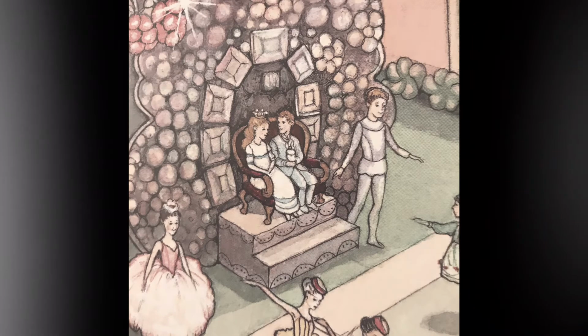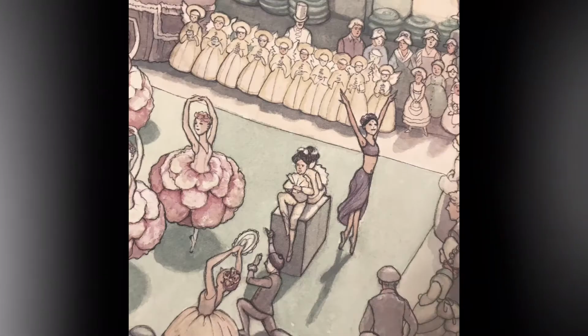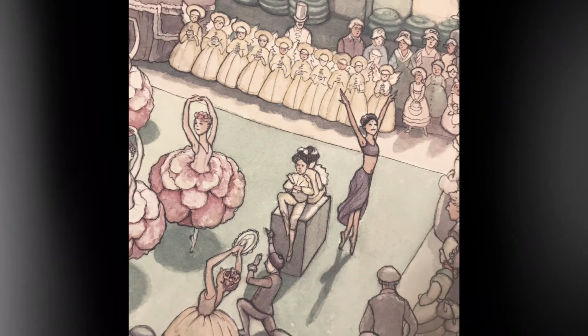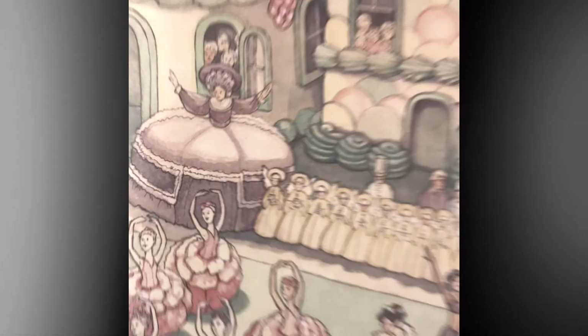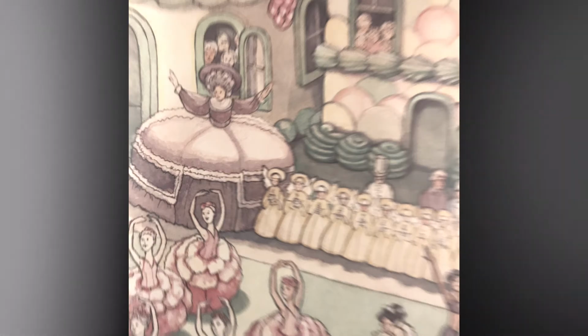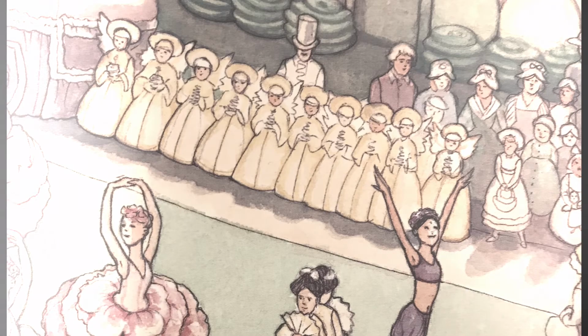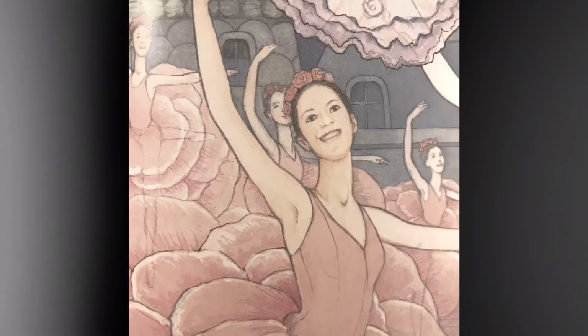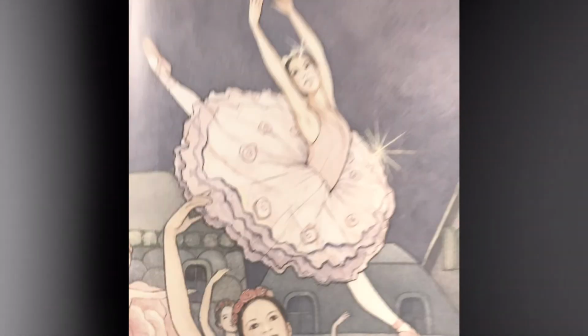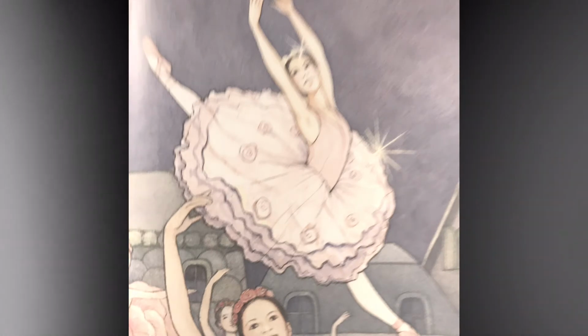Coffee, chocolate, Chinese tea, marzipan, and Mother Ginger and her punchinellas danced for them. They're all dancing. It looks very exciting. And Mother Ginger with her children. Pink roses waltzed. At last, the Sugar Plum Fairy danced. She seemed lighter than air.